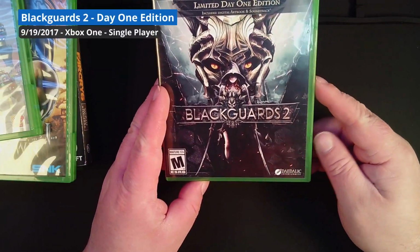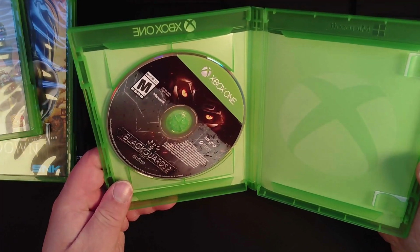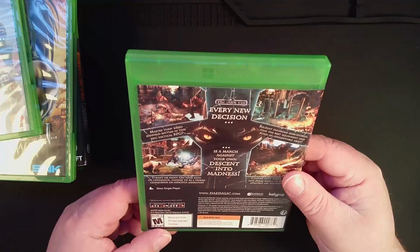Blackguards 2, Limited Day 1 edition. I don't have this game at all in any edition. So, published by Calypso. Single player only.